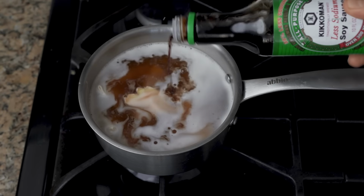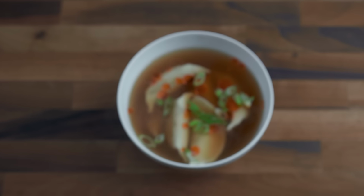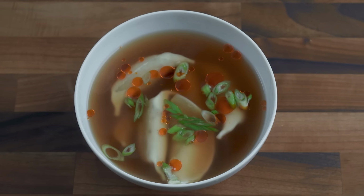I always have some ginger in the freezer and some scallions in the garden, but even just broth and wontons with some chili oil, ooh-wee, that is good minimum effort vittles.